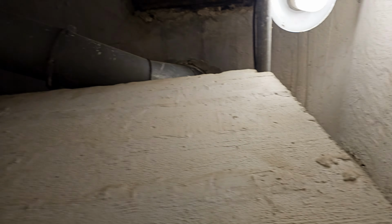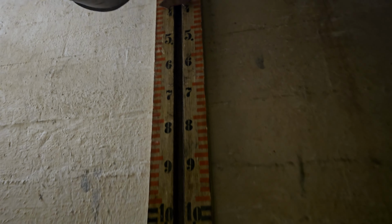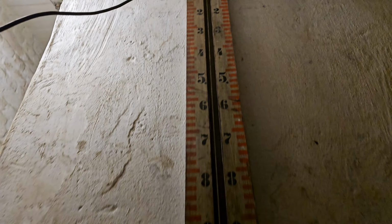This that we have to squeeze by is a water tank. And that looks like it's telling us how much water is in it. And here's another one. This one's more full. I don't know if those are actually working or not.